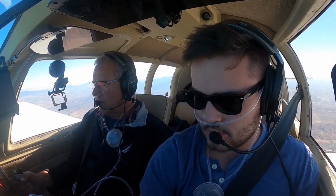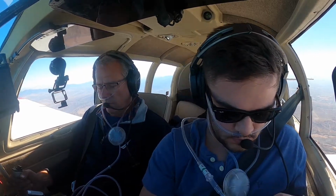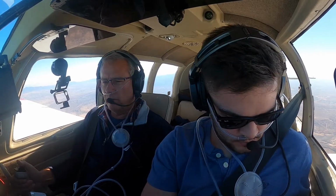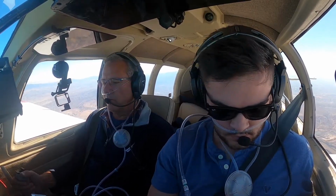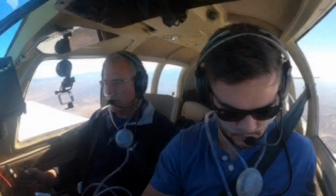That was 3762, clear at Grand Junction VOR. Grand Junction, Skywest 3762. Skywest 4634, descend maintain 15,000, Albuquerque altimeter 3050. Descend and maintain 15,000, SkyWest 4634.